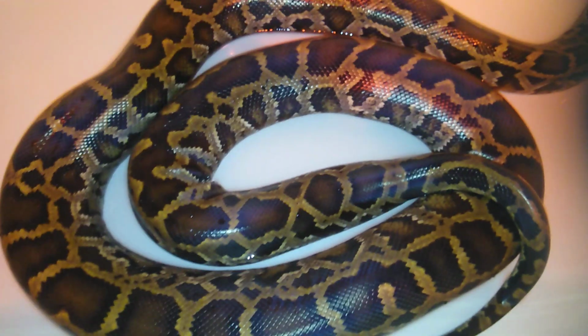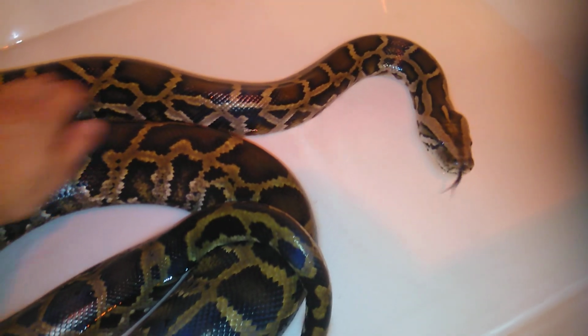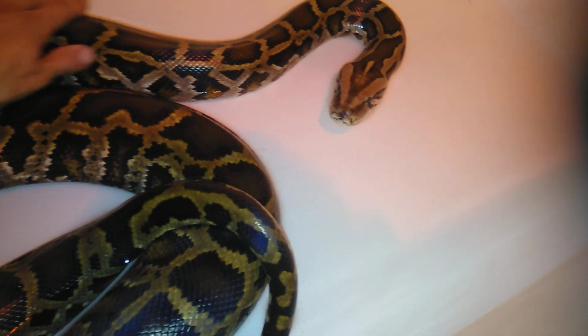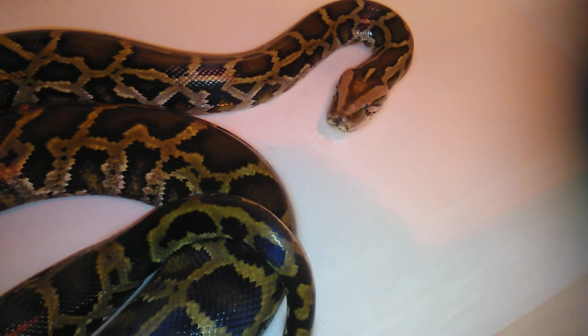Here she is right here. I put her in the bathtub to make sure she got plenty of water to drink and stuff. And I've been petting her and stuff, making sure she's all good. Pretty girl. I met Lucy.